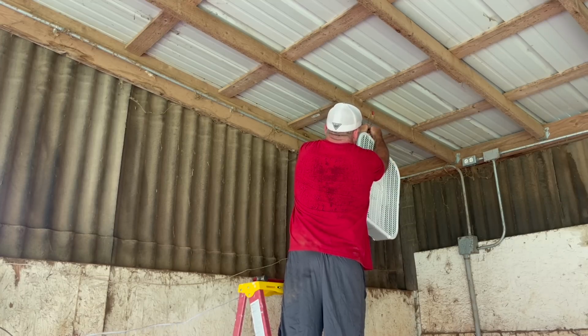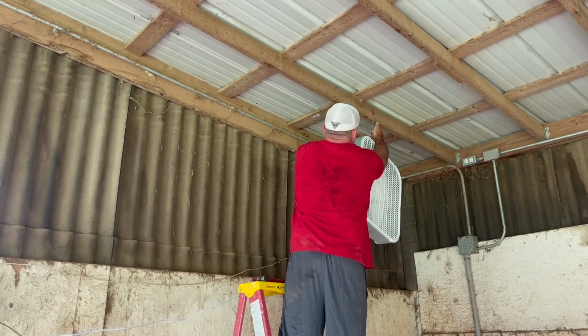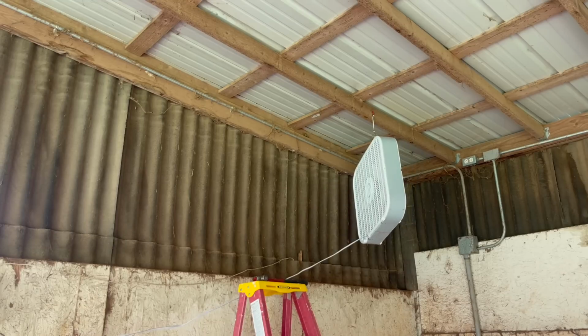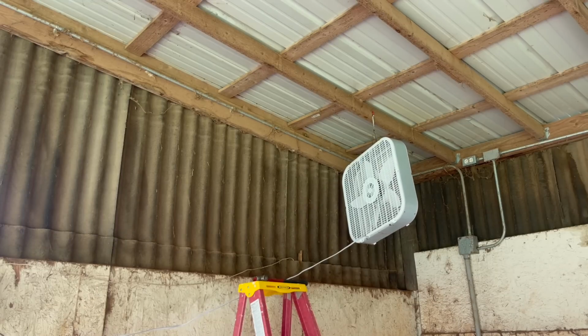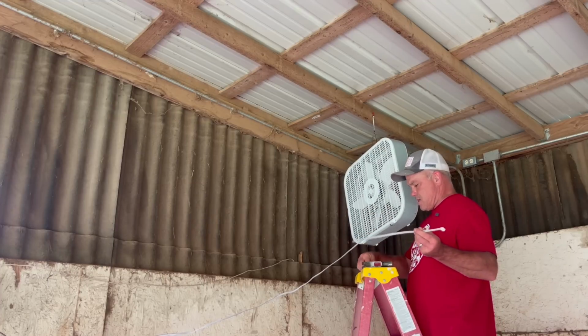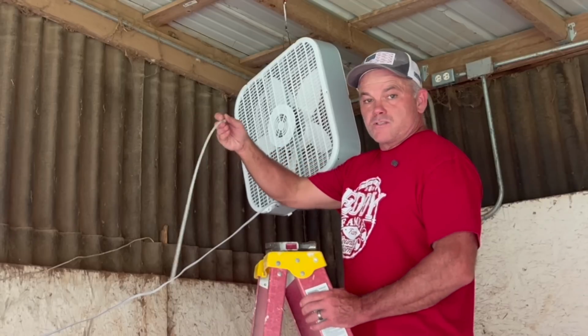Well, shoot. All right. Okay, so now y'all can kind of see the idea so far. Obviously, it's not going to stay like that. All right, so I went and got a few more zip ties. Also got one of these long ones. Zip ties are so darn handy.